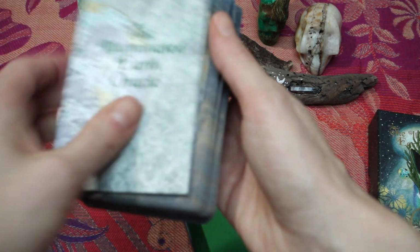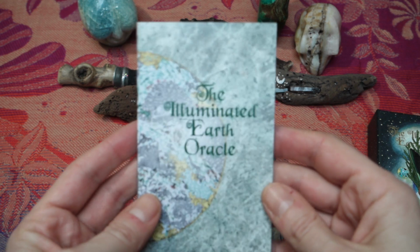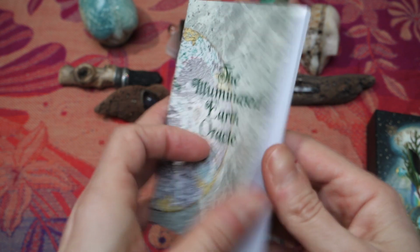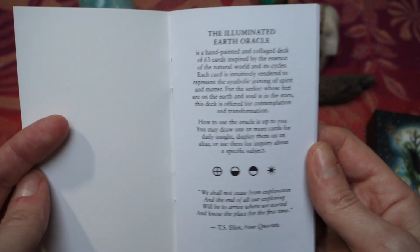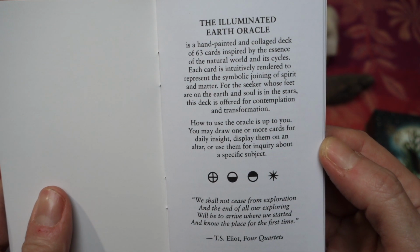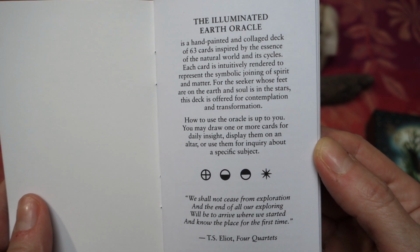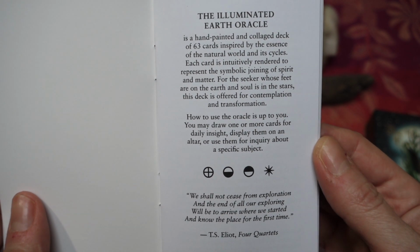So the deck is, wow, okay. Don't get too excited, Kasia, slowly. So this is Illuminated Earth Oracle. It comes with the booklet. And let's just take a quick look. 63 cards. Oh, that's what I like. It's a collage deck. And it's inspired by the essence of the natural world and its cycles. Each card is intuitively rendered to represent the symbolic joining of spirit and matter.